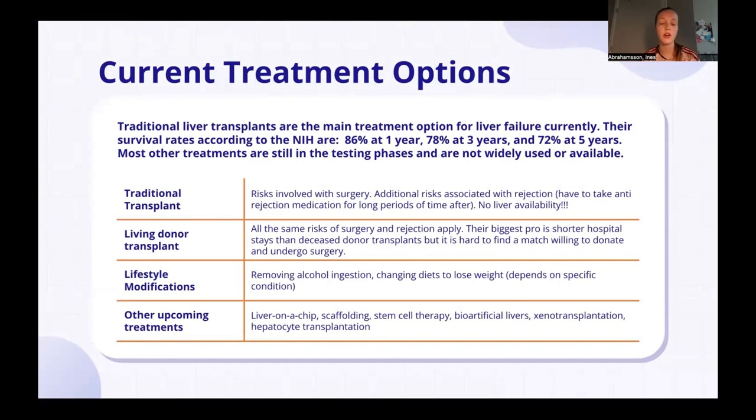So, what are our current treatment options? Traditional liver transplants are the main treatment option for different types of liver failure that our group members have mentioned. And their survival rates, according to the NIH, right now are 86% after 1 year, 78% after 3, and 72% after 5 years. Most of the other treatments are still in testing phases and have not been approved for wide use across different hospitals and clinics.